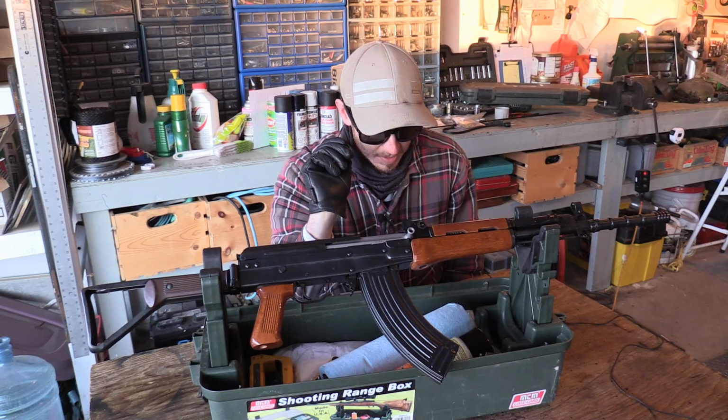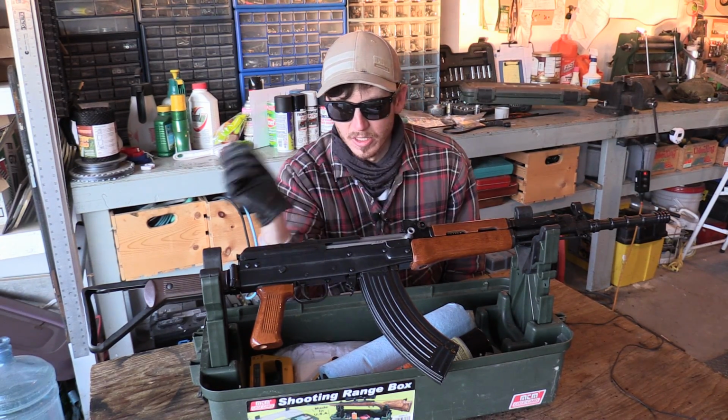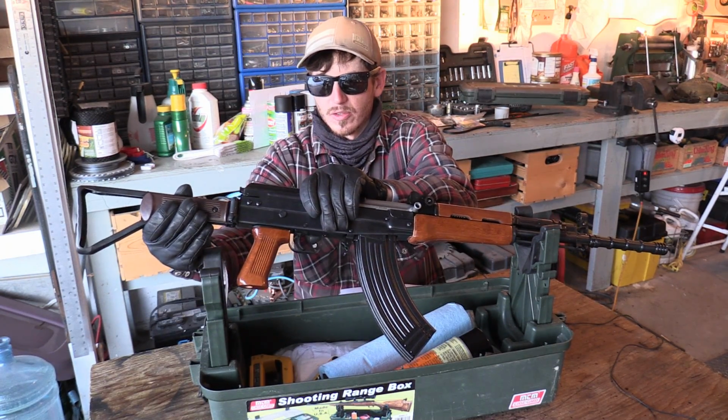The folding mechanism seems to be well made and secures firmly in place in both positions. Like as it is right now, you can see that there's no wiggle to it at all.